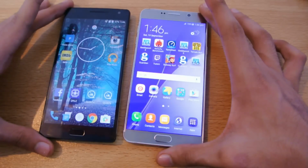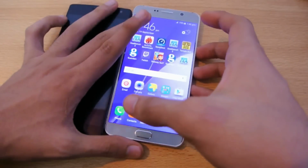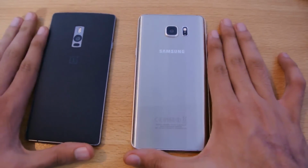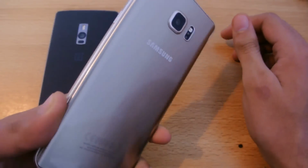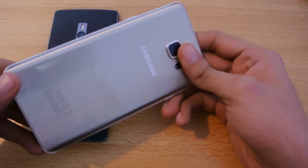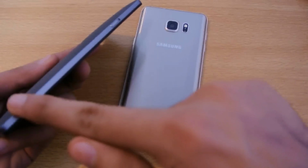If we take a look at the build quality of both of these two phones, I'm just going to lock both of these two phones up. So the Galaxy Note 5 comes with a really nice premiumness. Of course with this gold color, it is like a real crush phone. Full metallic body, no plastic, while this phone has metal on the sides but plastic on the back.